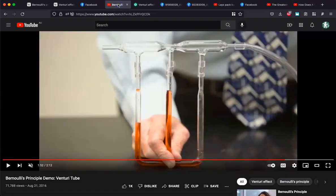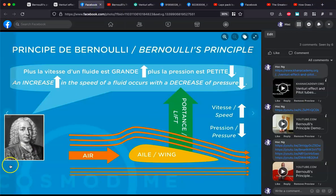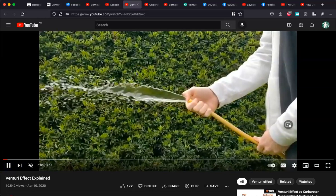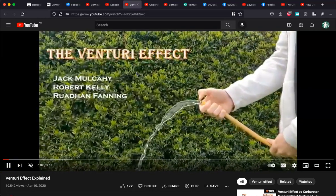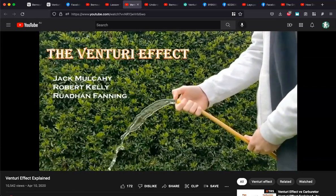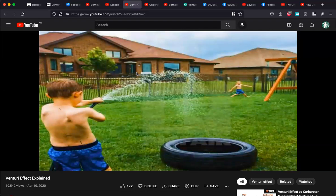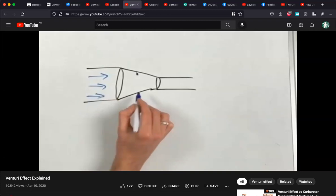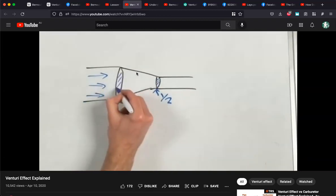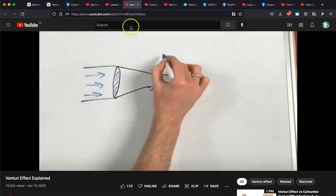But if you just cover a hose with your thumb, I'll pause. Okay, so I found this video where someone is demonstrating with a hose that when we cover half of the hose, the same amount of mass of water has to get through the hose. And what will happen is that the water will now travel faster in order to conserve the flow rate of water, to ensure that the same mass of water is passing through the hose.